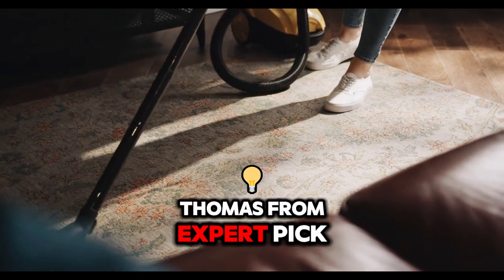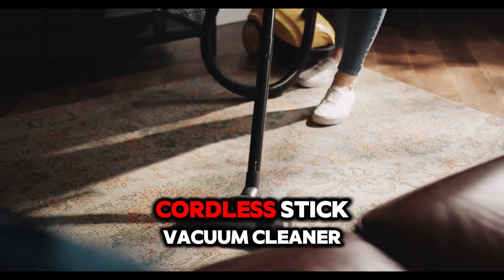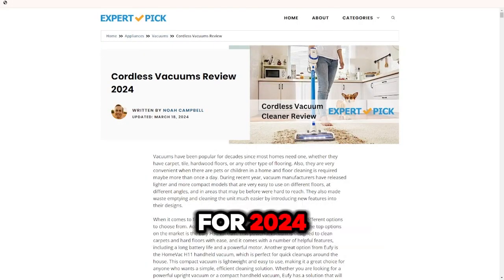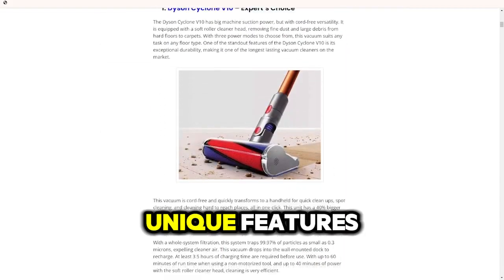I'm Thomas from Expert Pick, and today we're highlighting the Dyson V10 Cordless Stick Vacuum Cleaner, the best cordless vacuum for 2024. Why do we love the Dyson V10? Check out these three unique features.